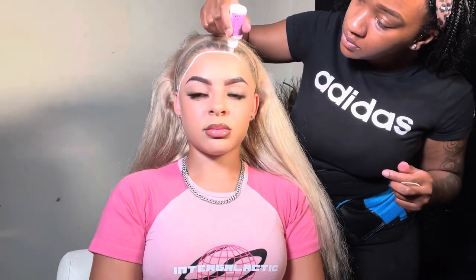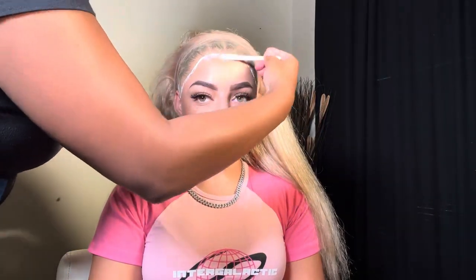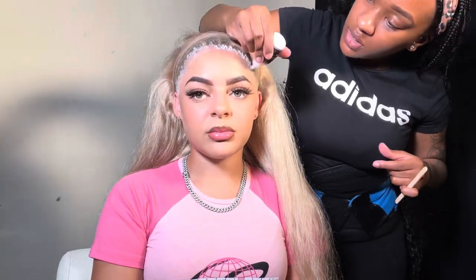As y'all can see, the bald cap is balding. HD cap, don't play with them. And we finna throw this wig on and see how it looks. Danny got the heat.